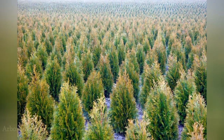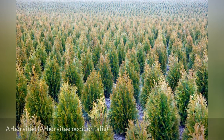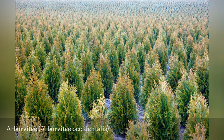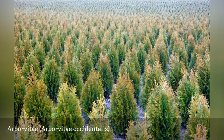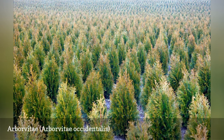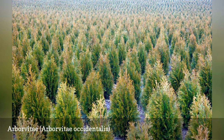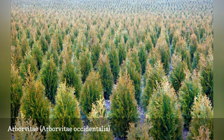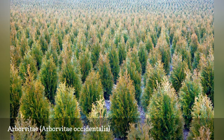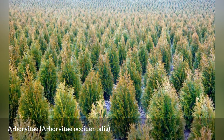In the landscape trade, the common name Arborvitae is usually applied to the various cultivars of the Thuja occidentalis species, a group of needled evergreen shrubs and trees in which the needles are arranged in flat sprays that look like scales, much different than most needled evergreens. Arborvitaes are very similar to cedars, though true cedars belong to a different genus, Cedrus. The true landscape Arborvitae, T. occidentalis, is sometimes called eastern white cedar, even though it is not a cedar at all.